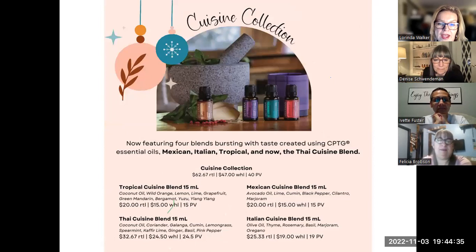Okay, now we have the Cuisine blends. So we had these last year, I believe, or the year before. We had Mexican, Italian, and tropical. And now we have a new one called Thai Cuisine Blend. These are really, really good.